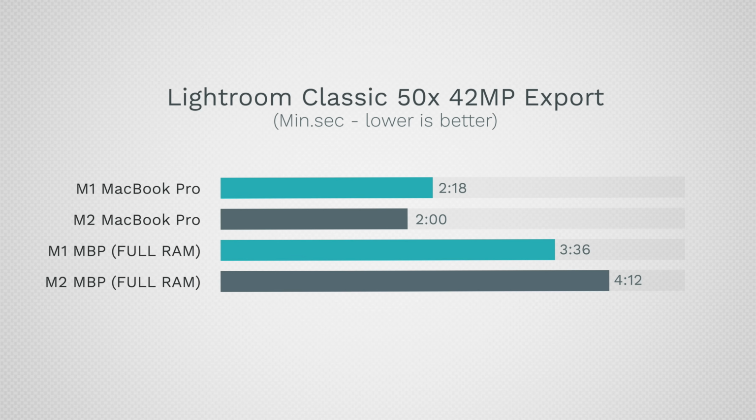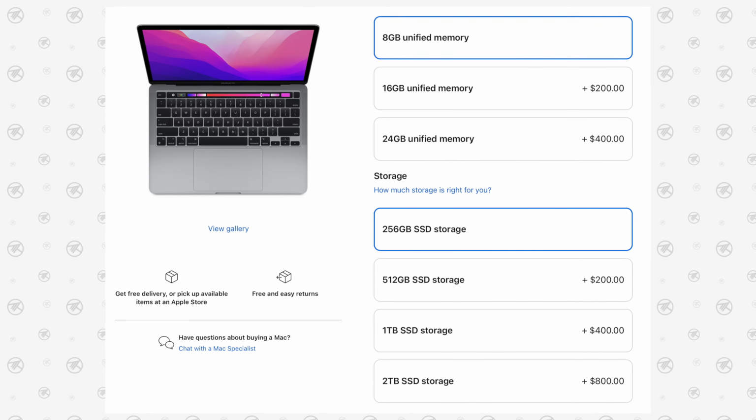Just showing that we don't really get much slowdowns with real world use, whereas with the base MacBook and that slow SSD they put in it, it gets a ton slower. So if you're getting one of these MacBooks, make sure to at least upgrade your RAM or both.